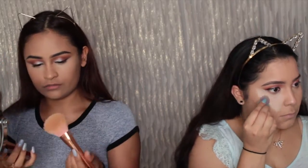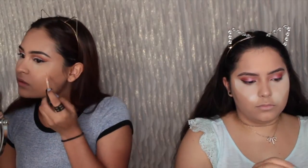It's pretty good, actually. Like for setting? Yeah. But I think I got it a little bit too dark, which is fine. I just lightly dust it so it doesn't. It gives you a really natural glow. You can even tell it's super shimmery. And it blends in. Oh, that just broke.